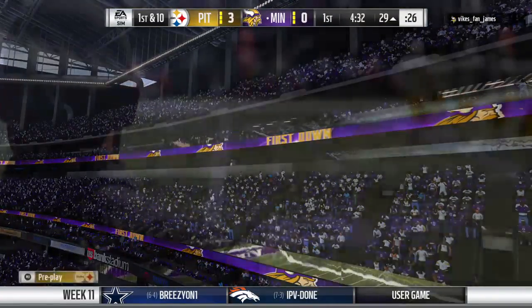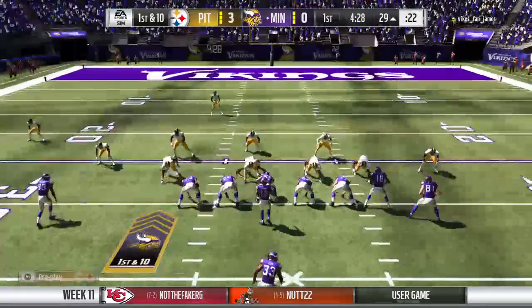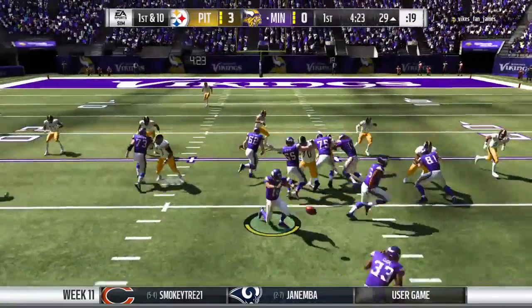Ball out of the quarterback's hands quickly, right to the receiver. He catches it on the run, and you saw the end result. Big-time run after catch. They love those yards.